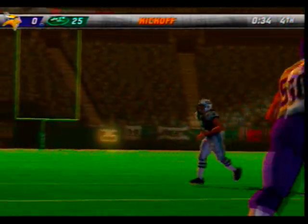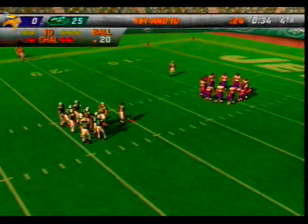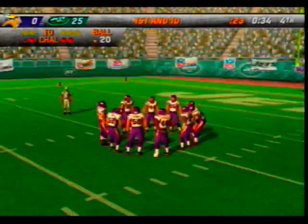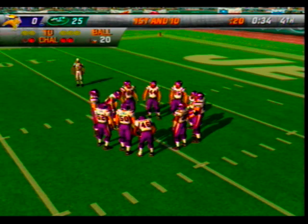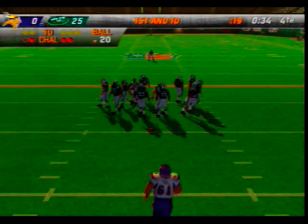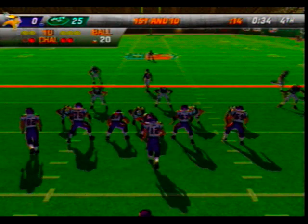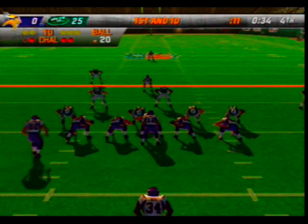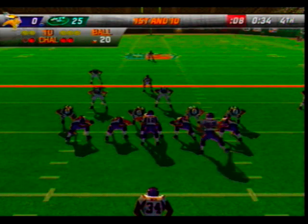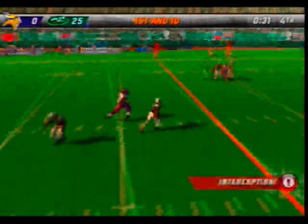It sure doesn't look like they're going to be able to come back in this one. But it's an issue of pride. They want to prove that they're better than they've played so far. It's first and 10. Ball on the 20-yard line. Let's go, boys. The Jets line up in a 4-3.